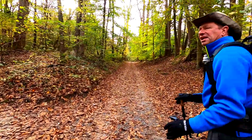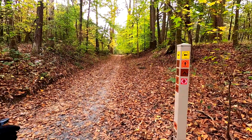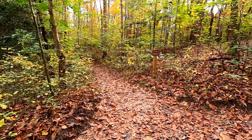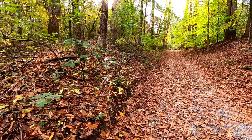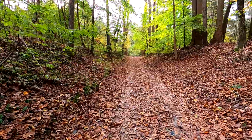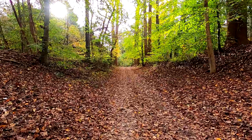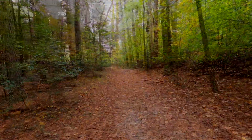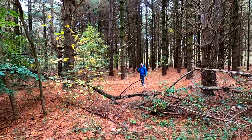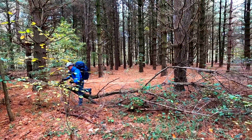Alright, so this is the intersection of the cross country trail and the Pondside. The Pondside takes a left right here, but we're going to extend our trip out today and head around the cross country course. It kind of goes around the perimeter of the park. There's another managed section. Really cool looking. I love this pine needle floor.